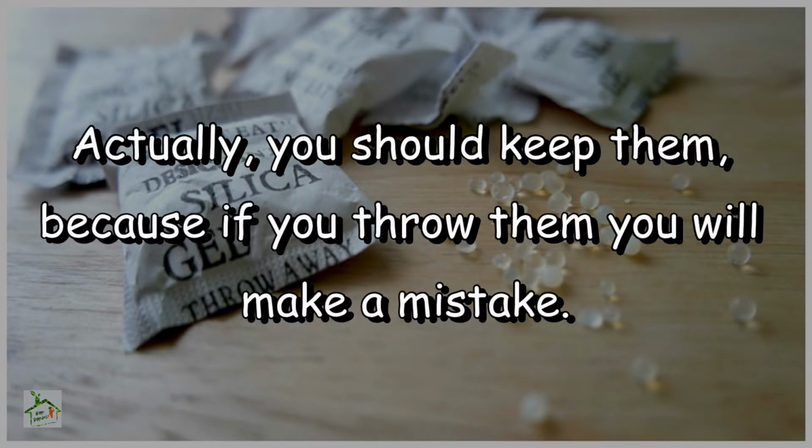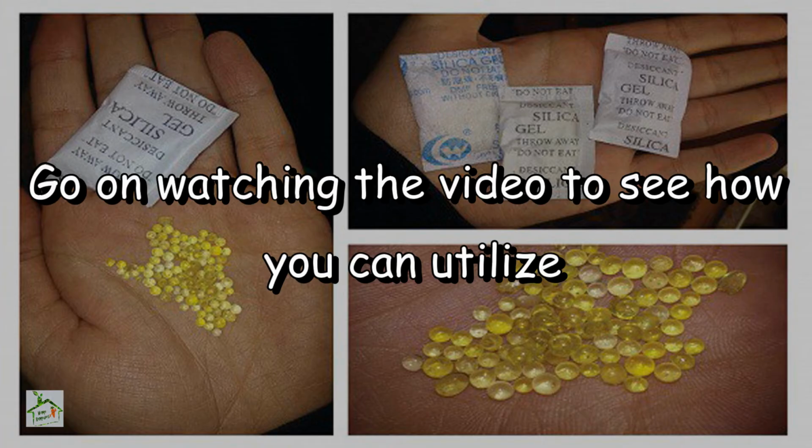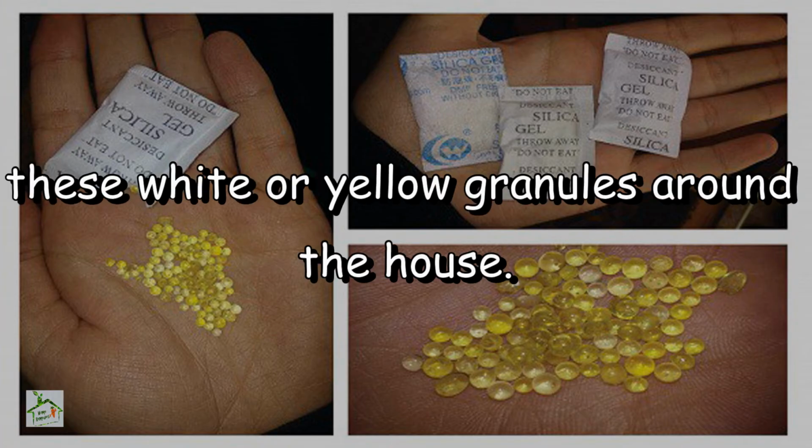Actually, you should keep them because if you throw them, you will make a mistake. They are not useless nor toxic, but very practical and beneficial instead. Go on watching the video to see how you can utilize these white or yellow granules around the house.